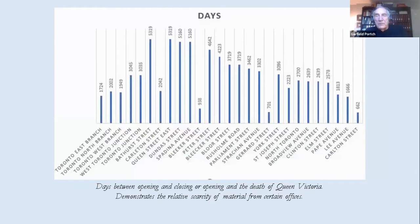I drew up this little chart because some people think that all of the postal markings should be priced about the same, but this shows the number of days that the street offices were open, from the moment they opened until the death of Queen Victoria. So you can see a few of the offices were open 5,000 days, and others were 700 days, 600 days. So that'll give you an idea of the relative scarcity of the mail going through them.